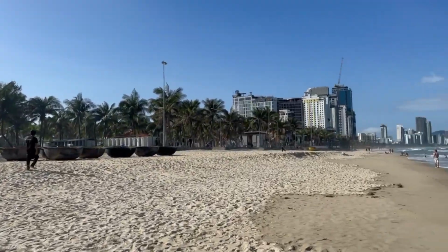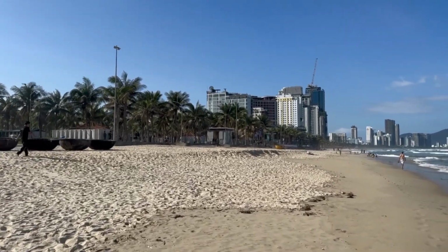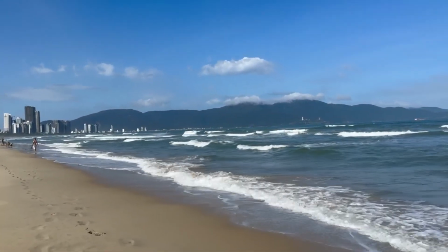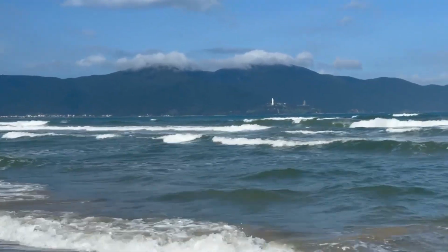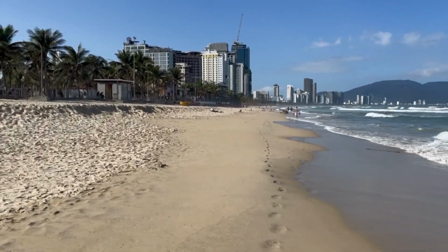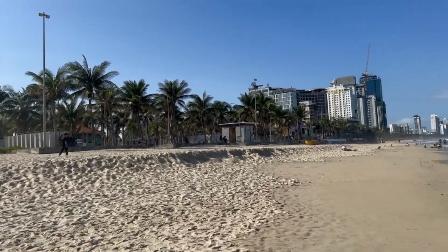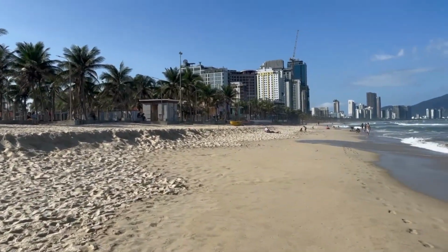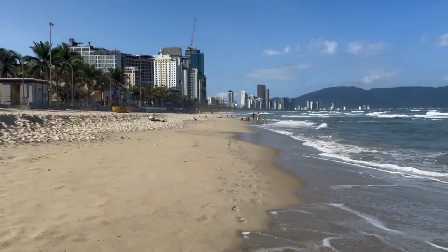Okay, so before I get into the main topic of this video, I'm going to tell you where we are right now. As you can see, we're at the beach, and this is one of our routine exercises here in Da Nang. Sometimes we walk on the beach like this, sometimes we ride bicycles, and sometimes we swim at the beach. The street from our apartment that goes straight to the beach, I use as the point of reference.